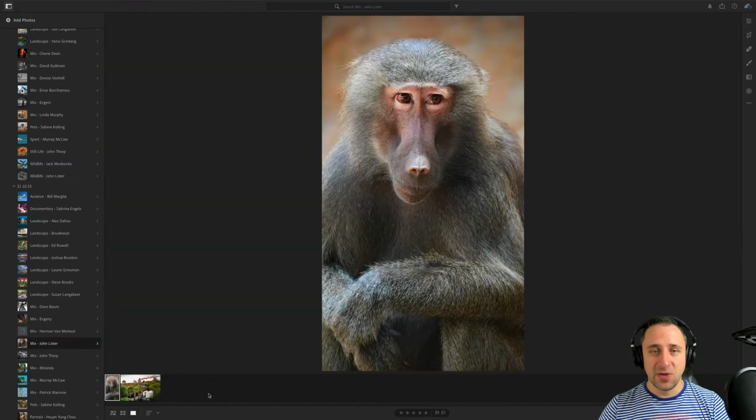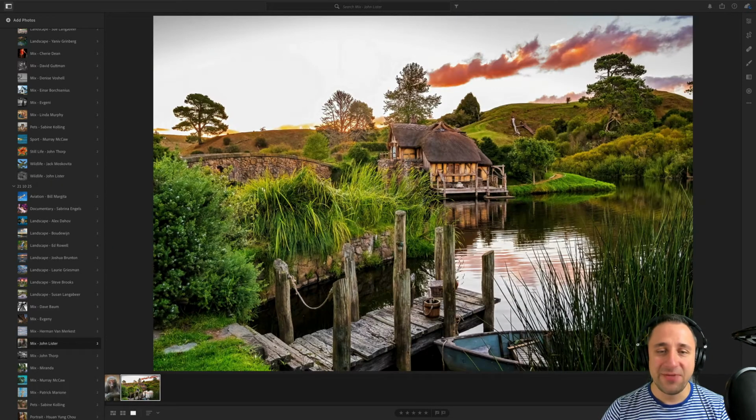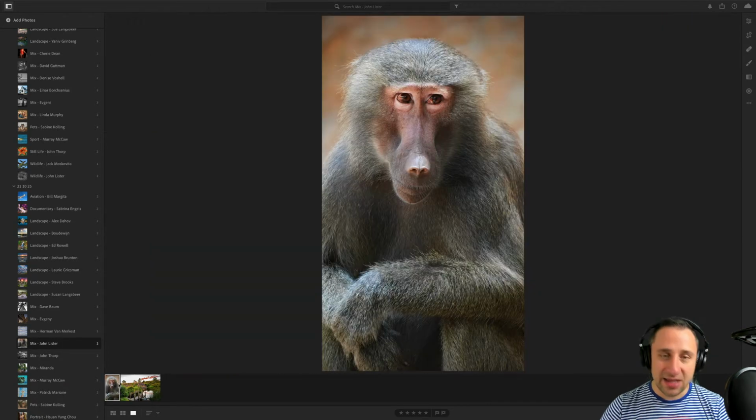Let's check it out. So we have a monkey, very tightly cropped. And then we have this thing. And this is without a doubt one of my most favorite pictures this week. Stunning scene. I like the monkey. I think it's a lovely capture. She's all sharp. There's nice blur in the background.